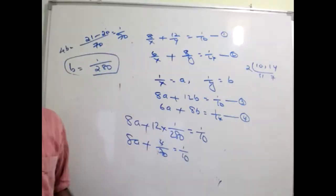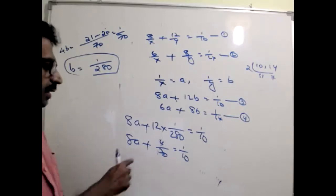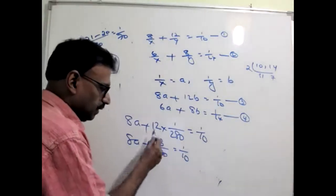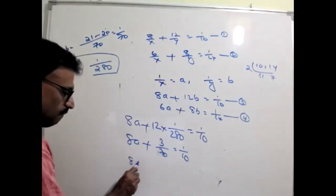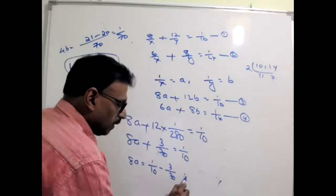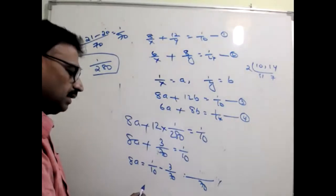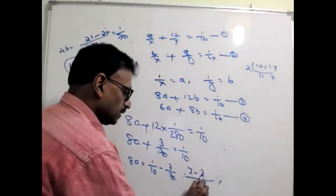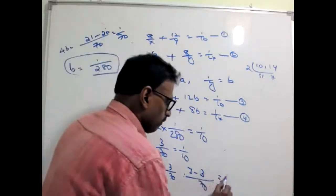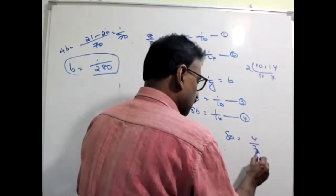Is it correct or not? Akshaya, correct now? 12 divided by 4 equal to 3. 3 by 70. Yes, 3 by 70. Okay, now 8A equal to 1 by 10 minus 3 by 70. Okay, LCM is 70. 70 by 10, 7 minus 3. That is, we got now 8A equal to 4 by 70.